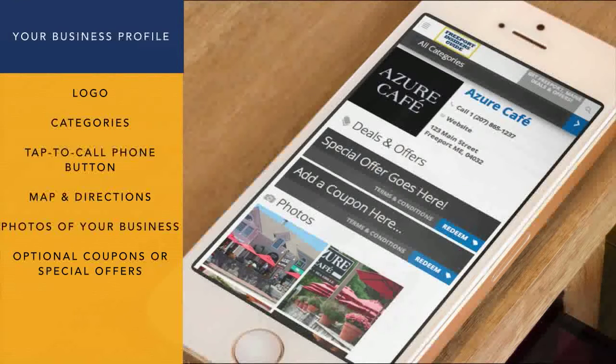As a member, you will get a full-page marketing profile including your logo, business categories, a tap-to-call phone button, website link, map and directions, photos of your business, and optional coupons or special offers to add incentive. We offer three low-cost membership options to fit your needs.